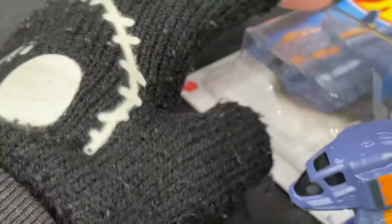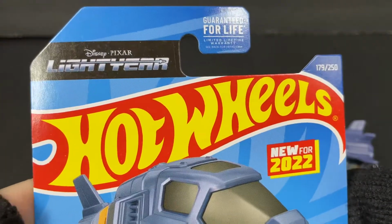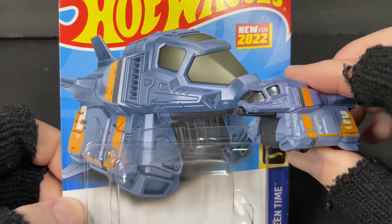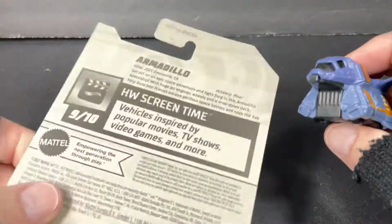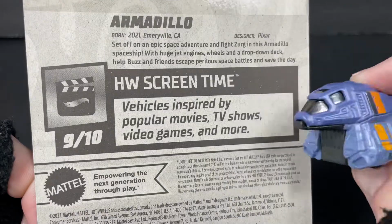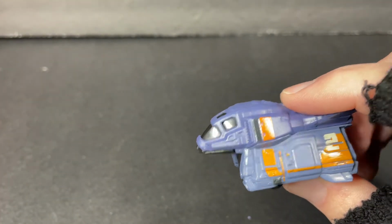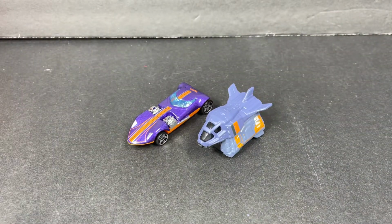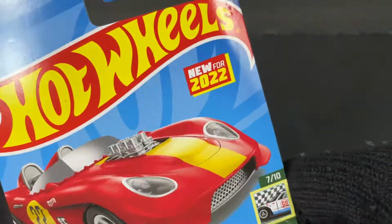Awesome. So here's the card. New for 2022. Disney Pixar Lightyear. Very, very nice. And there we go. Looks like we're going to have a few vehicles inspired by popular movies, TV shows, video games, and more. 10 of them in total. So that's pretty cool. There he is next to the twin mill. And next up, I found the glorychaser in its new color. This is a new for 2022 model.